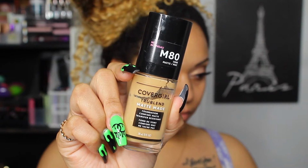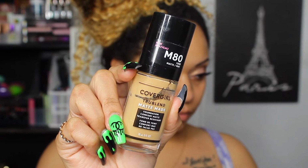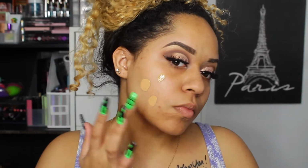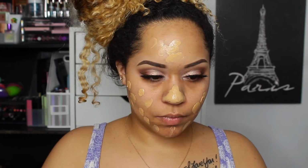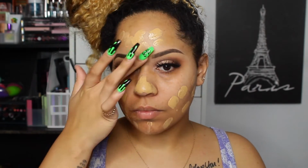Now we're finna use one of my favorite foundations. I really love this foundation. Its coverage is amazing. It barely needs to be set with powder. It's not too matte, but it's matte. It's flexible, it's easy to blend out and everything.